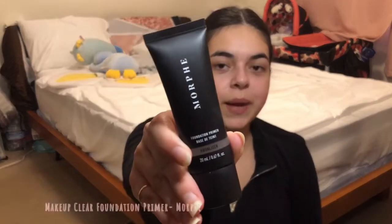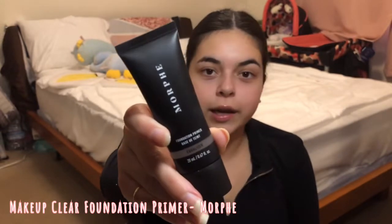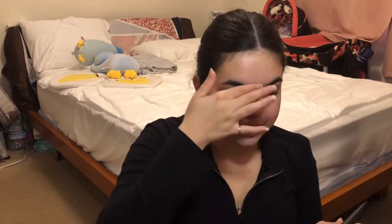So the first thing I would do to start off my makeup is apply my primer, which is by Morphe. Or Morph, how we call it in Mexico, but anyways. I would apply this on my nose. This is mainly to close up your pores and, you know, just have like an even surface for your foundation.